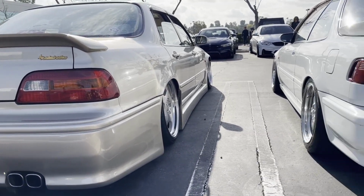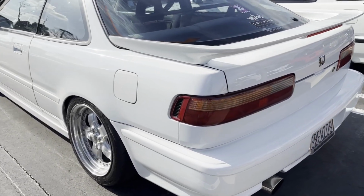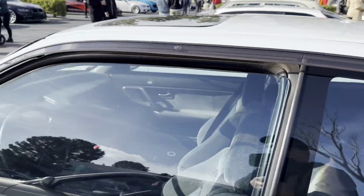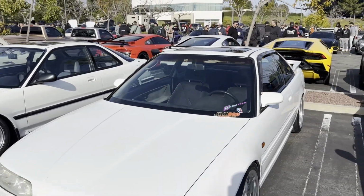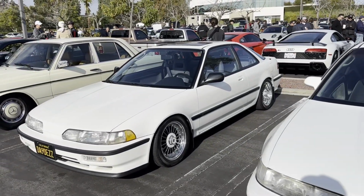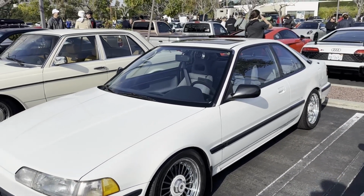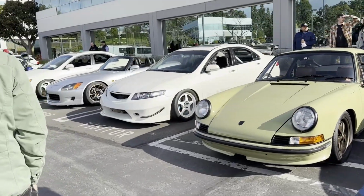Really cool car. We got a DA right here. RSR exhaust. MR5's wheels. Another DA. One of those SSRs or something. Yep. Here are some more.